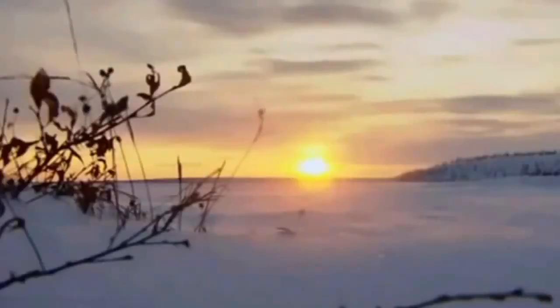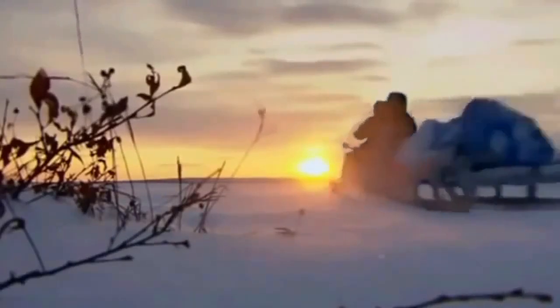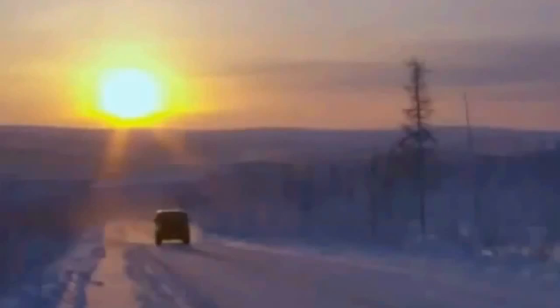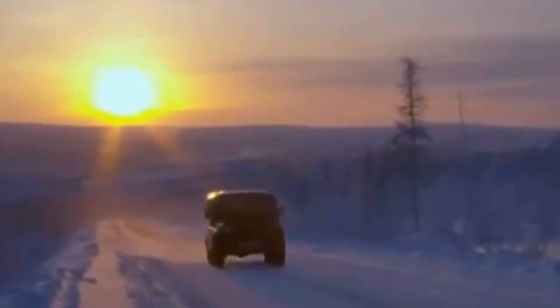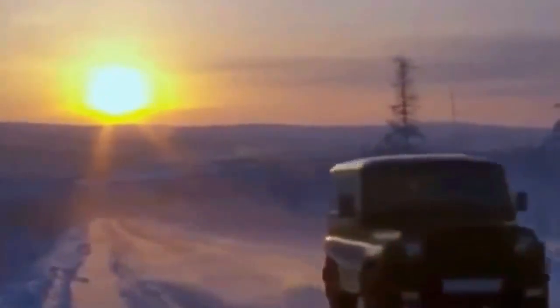I seize the chance to witness such a find and fly back to Siberia to meet Bernard, who's transporting the mammoth across the frozen tundra. We agree to rendezvous in the remote wilderness of Yakutia.